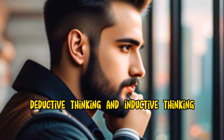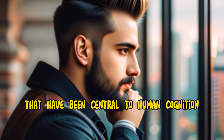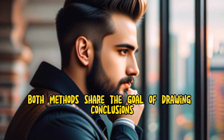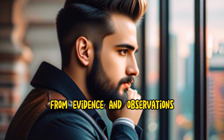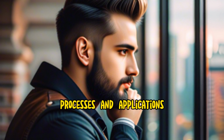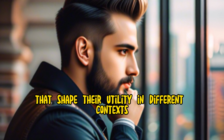Deductive thinking and inductive thinking represent two distinct approaches to reasoning and problem solving that have been central to human cognition and inquiry for centuries. While both methods share the goal of drawing conclusions from evidence and observations, they differ in their underlying principles, processes, and applications, each offering unique strengths and limitations that shape their utility in different contexts and domains of knowledge.